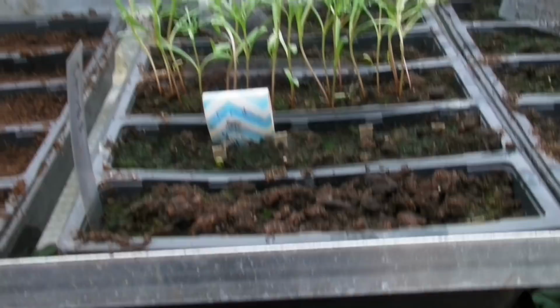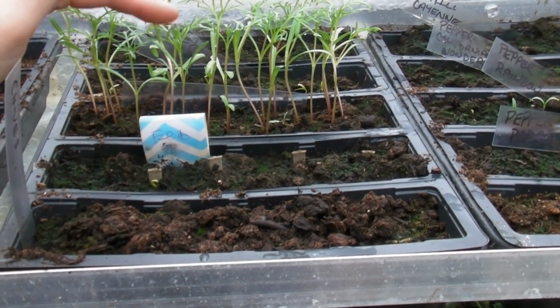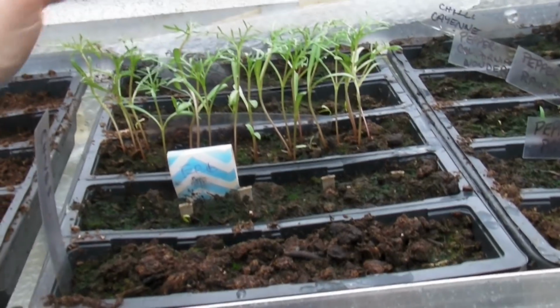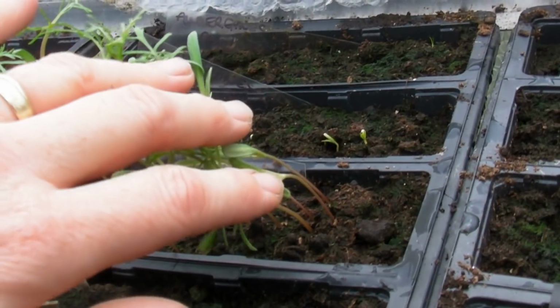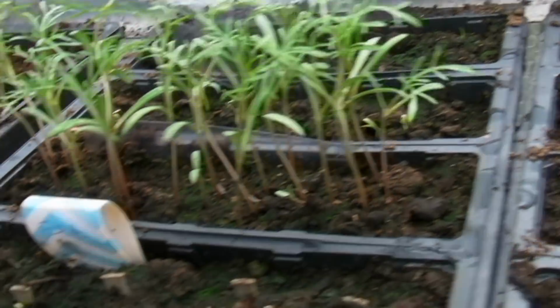If we move to this next tray here we've got the cosmos. This is another one of my jobs this week to do. I need to prick these out, and behind them, if you can see, there they are, just these little things here. These are some aubergines that have just started to pop up.